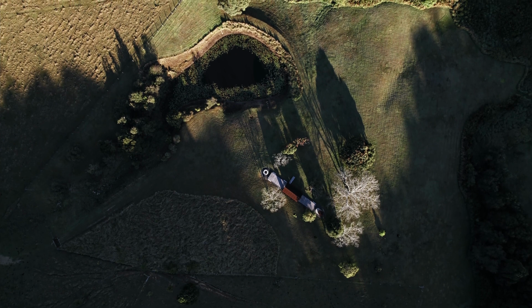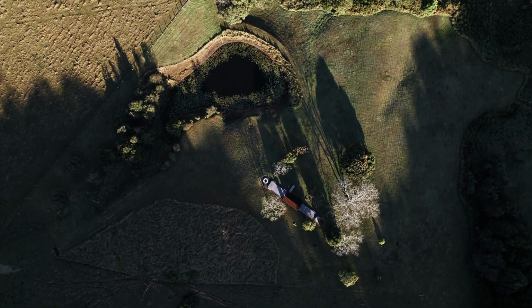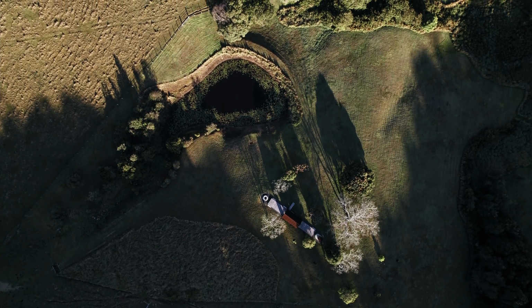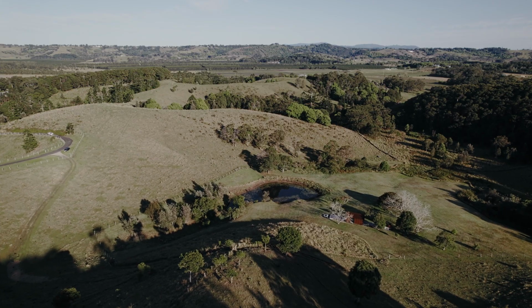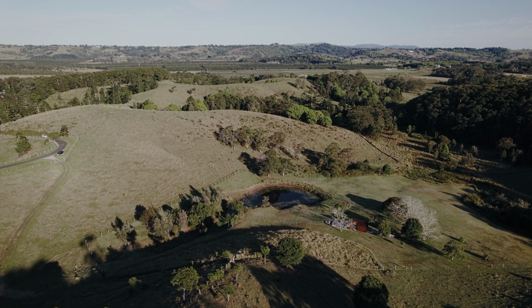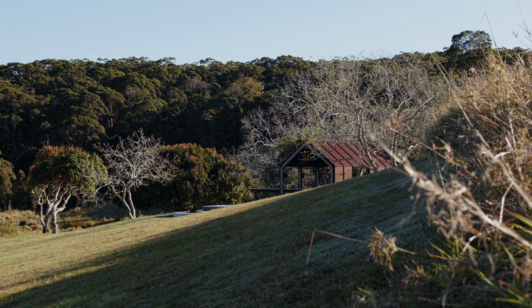Broken Camp is a private picnic and camping pavilion in the hinterland of Byron Bay in a place called Broken Head. One of the things we really love about this site is that it is this intersection of different landscapes. It provides a sheltered environment from which to experience the landscape.